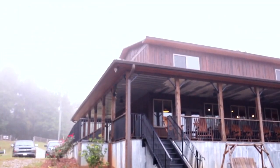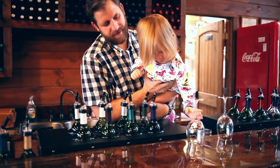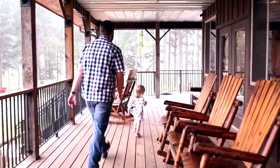I would say my ultimate goal is to be able to leave my legacy to my kids, to leave this winery and give them an opportunity that I didn't necessarily have. I think that would be the ultimate goal for me, and to be able to give it to them in a condition to where they can take it and grow it tenfold from where I'm at now.